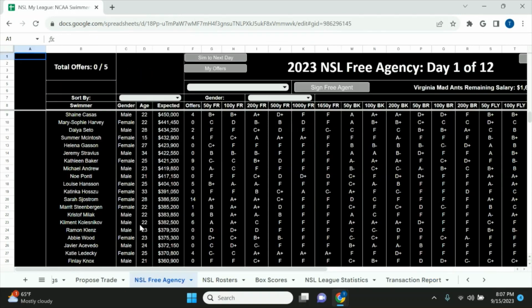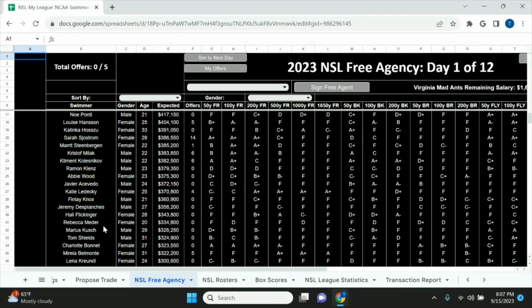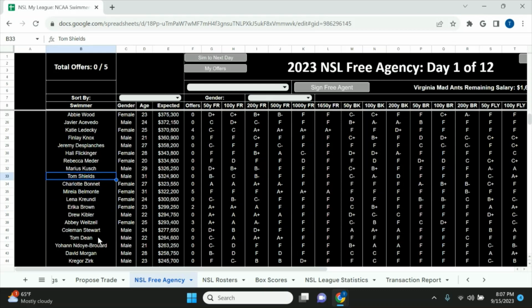Okay, so now free agency time, and let's take a look at some of the big names. Shane Cassis is here. Let's see any other NCAA swimmers. Kathleen Baker, Michael Andrew. Pani was supposed to be an NCAA swimmer for NC State but ended up declining that. Luis Hansen, Hosu, can't get Sjostrom, and let's see if any other Ledeckys are here. Acevedo, Finley Knox, no. And then Flickinger, Tom Shields, Drew Kibler, Erica Brown, Abby Whitesell, Coleman Stewart, Tom Dean.